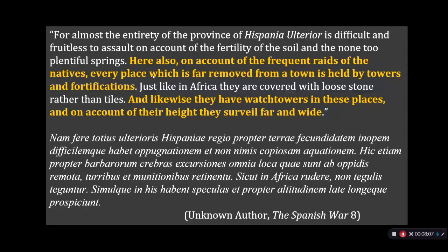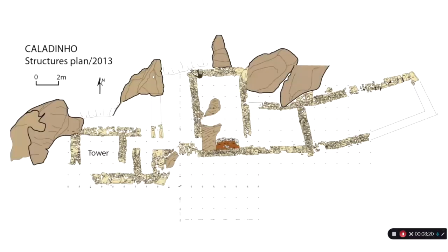They don't use tiles. And likewise, they have watchtowers in these places. On account of their height, they surveil far and wide. So this is probably talking about the kind of tower that we're seeing at Caledonium. This is our excavation at Caledonium as of 2013.